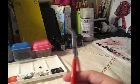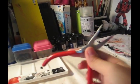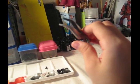These are the awesome pliers I use to grab his S-hook and twist it so I can take his head off. So, they're just jewelry pliers.